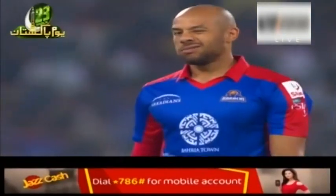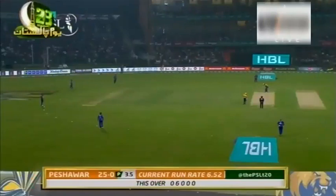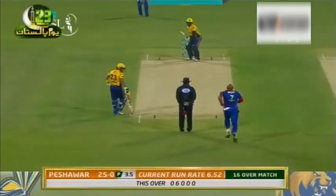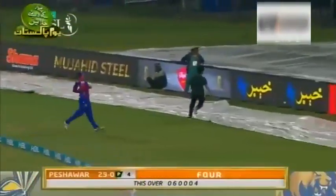Hurt, disappointed, frustrated. Fletcher is on strike. He's not looking to rotate the strike. He's looking for that big booming shot. Crack. And he's going to get 4. The end of 4 overs, Zalmi 29 for no wicket.